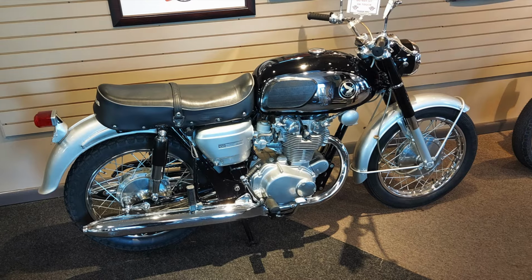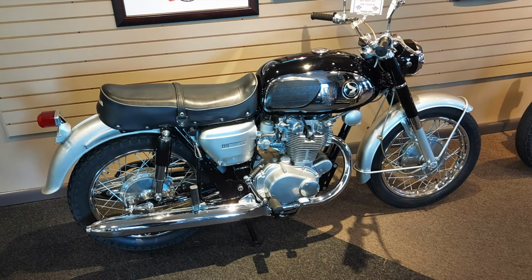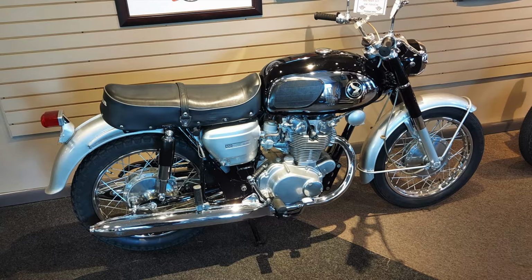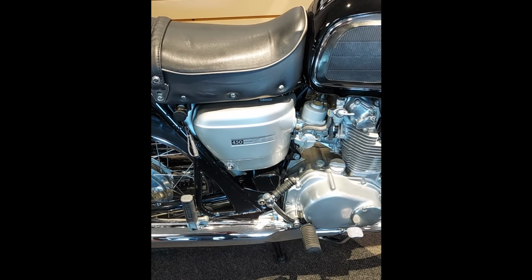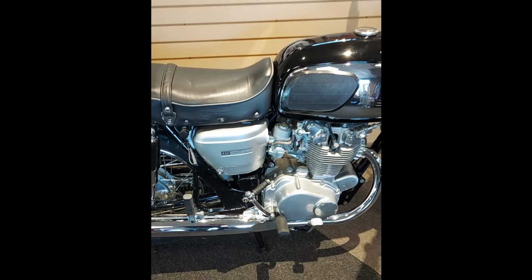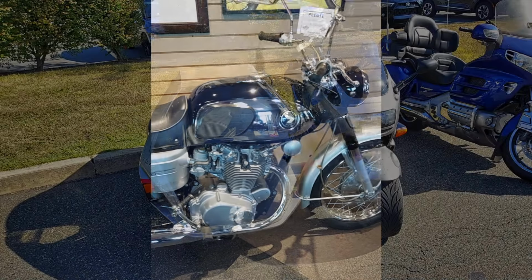One of the somewhat rare collectible Hondas that was at the show was this 450 Black Bomber. Prior to the 750 4-cylinder, this was Honda's top-of-the-line sporting model.